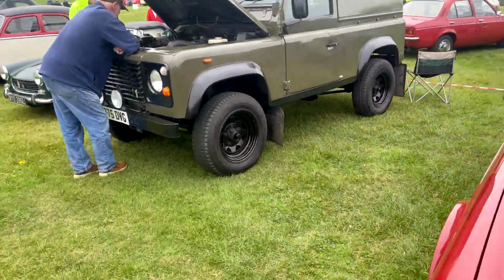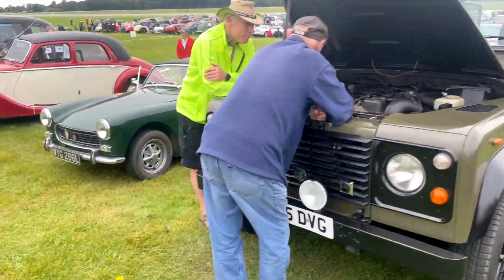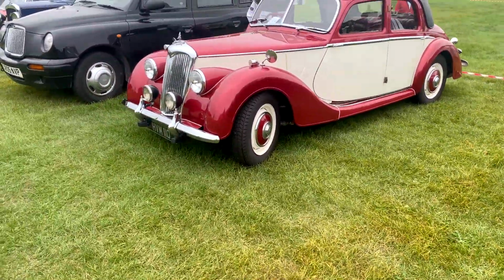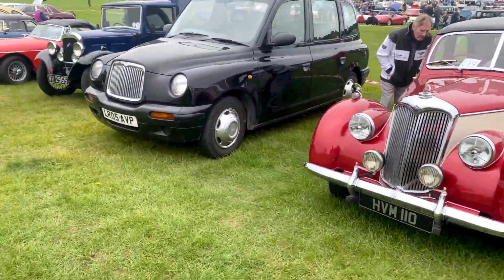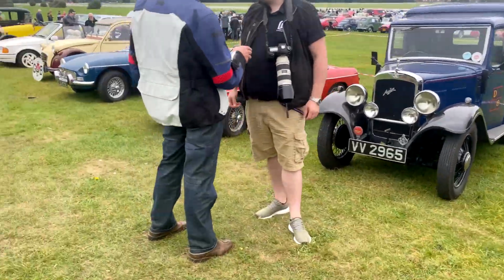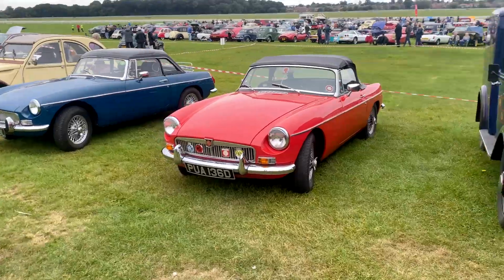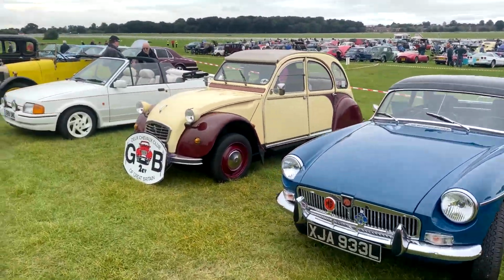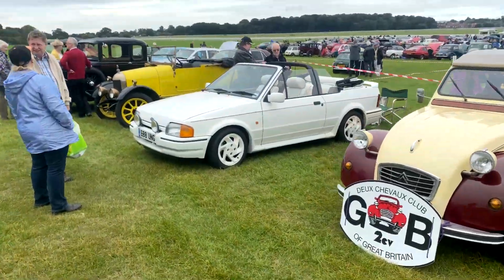TR6 here, Land Rover, it's an MG Midget. Another Austin, there's quite a few Austins here. MGB, another MGB, Citroen 2CV, another Ford Cabriolet.